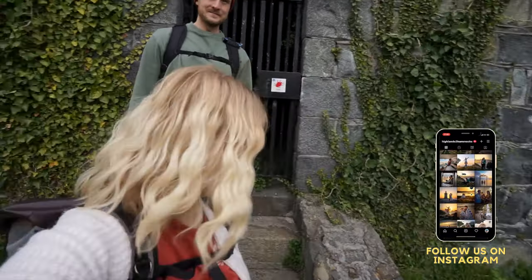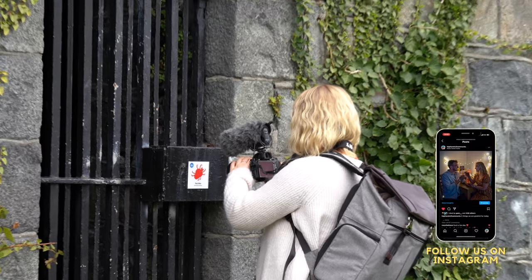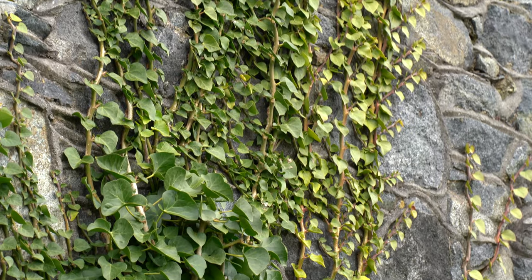I think as well, this place is almost like part of a nature trail, because if you look here, there's little animal pictures and names. And these are dotted all over the place. And I think these are the little insects or bugs that you would find around the area. It's also really pretty how there's all this ivy growing up the walls all around the castle.